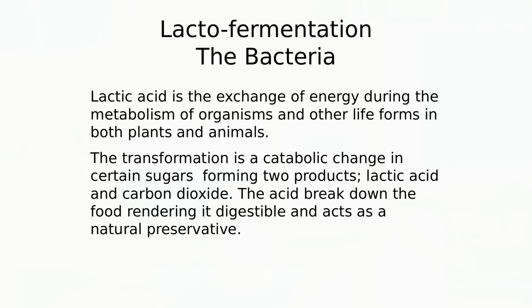So the transformation of bacteria, it's a catabolic exchange. The bacteria break down the sugars in these cabbages or whatever you're fermenting, any of the vegetables or fruits. When you ferment food, it breaks it down so you can actually digest properly. Then there's this explosion of carbon dioxide that happens in there, and you would know because when you touch those jars, they're very hard. All that carbon in there is almost explosive, and when you take the lid off, there's a very big shh, or it bubbles over the sides. Again, it just renders the food digestible in the stomach. It's a great natural preservative.